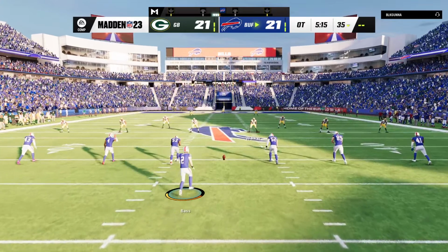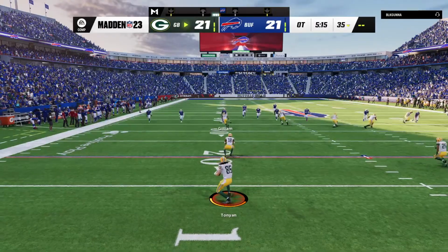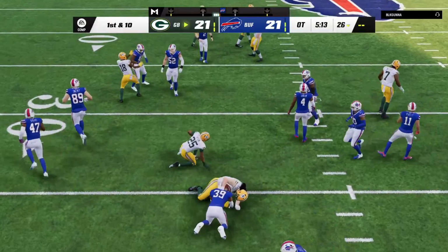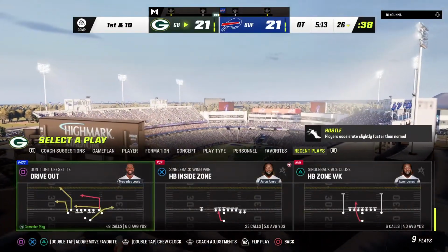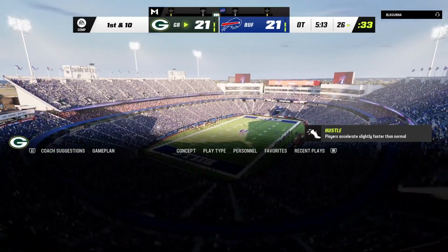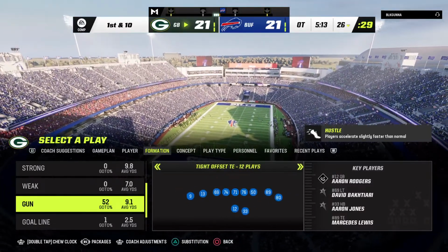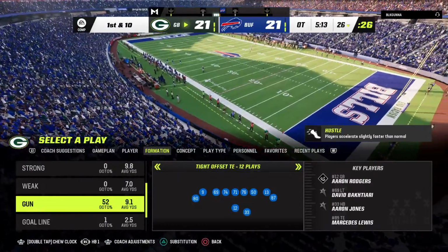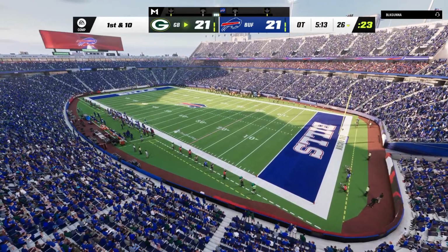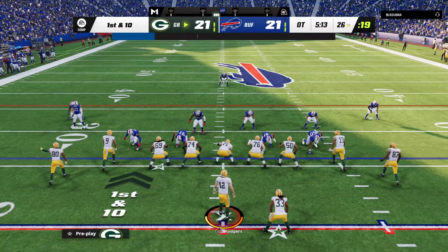So advantage Packers here. They'll possess the ball first with a chance to win it here in overtime. Taken at the 15, a short kick, and up to about the 26-yard line, just across the 25. The Packer offense ready to get their next drive underway.